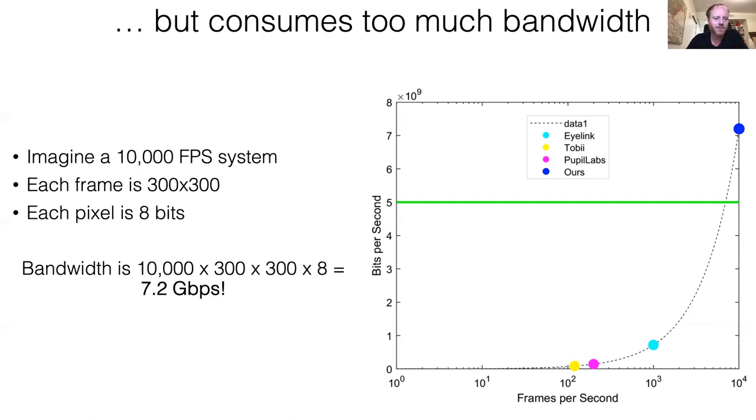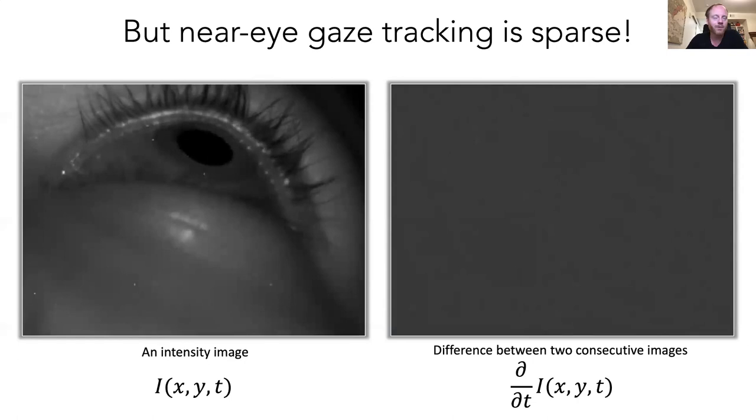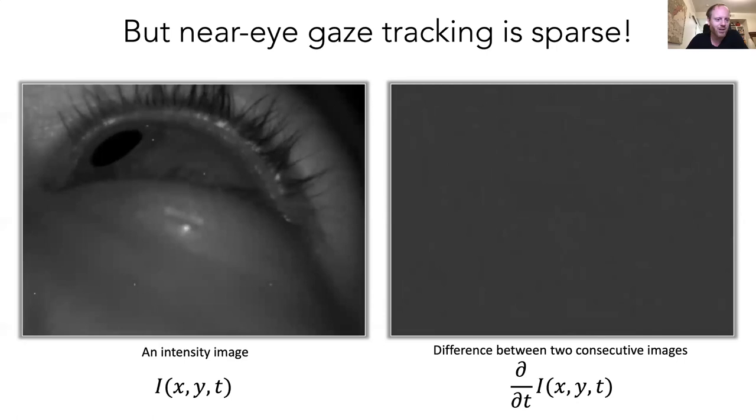Typical cameras record an intensity image that you can see on the left, and there's a lot of pixels with information there that you have to record, digitize with your analog to digital converter, and then transmit off the chip in order to process it later.